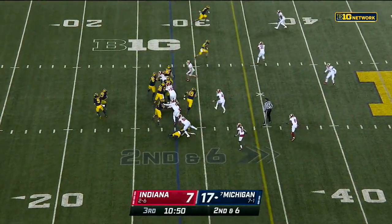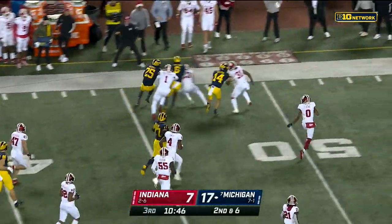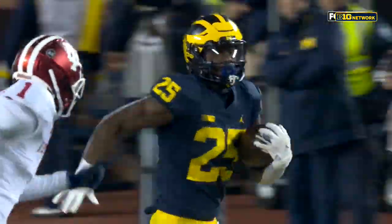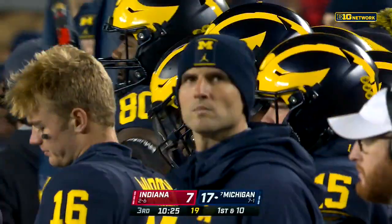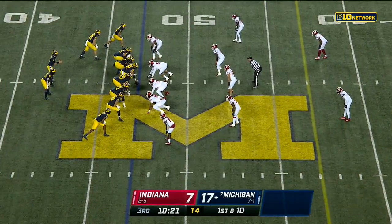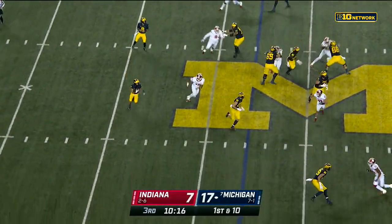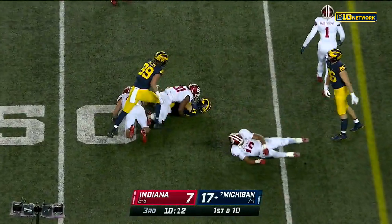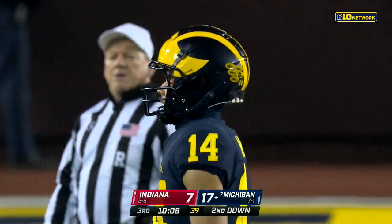Haskins again looking for a seam. He finds it and explodes into the secondary near midfield. They do typically love to run their gap scheme to that formation, but a little wrinkle tonight with that outside stretch zone, and it has been very effective. Got a lot of game to play, Brock, and Hassan Haskins is within 10 yards of his career high he had against Washington earlier this year. On the end around, it's Roman Wilson. They've not been able to throw the ball to him because of his wrist injury, and so they get him an easy touch here. Tracked down by Micah McFadden.